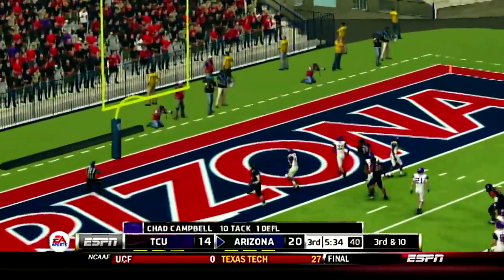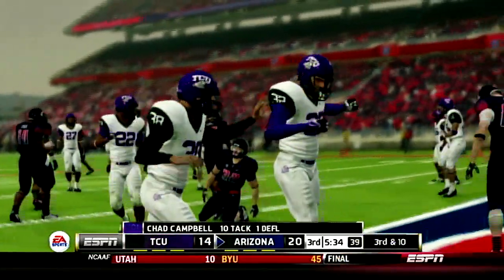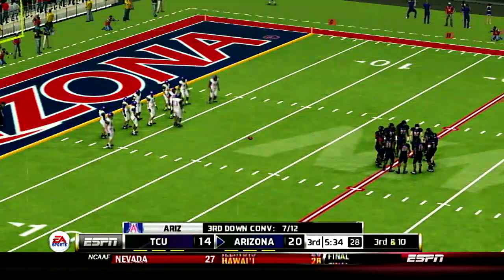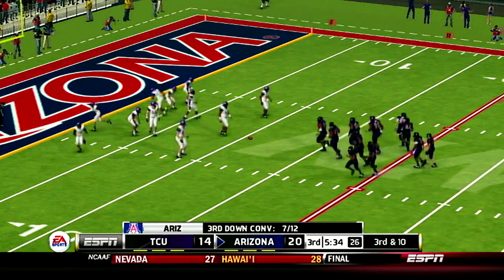Motion. Throws quick to the receiver, and it falls incomplete. Well, they'll line it up again on third down. 2 for 2 so far on this drive.